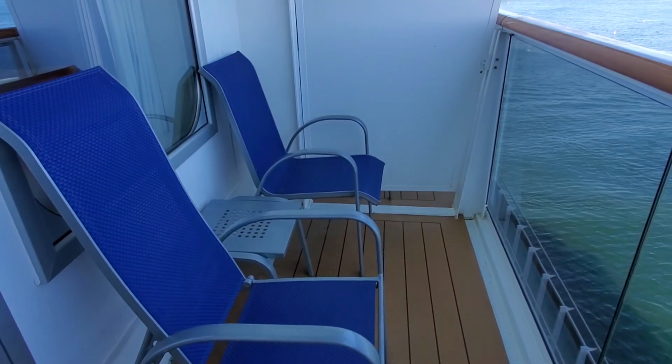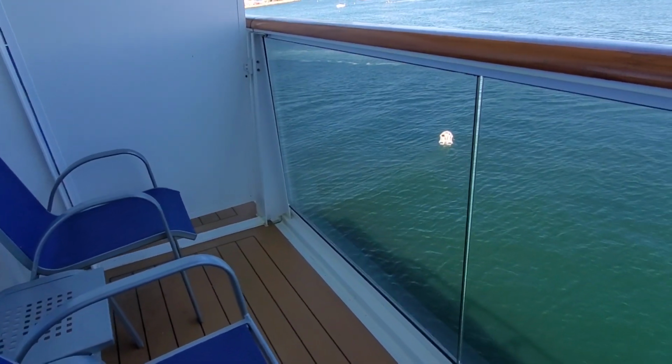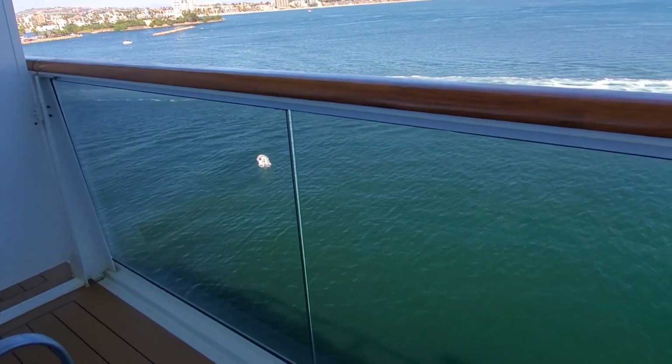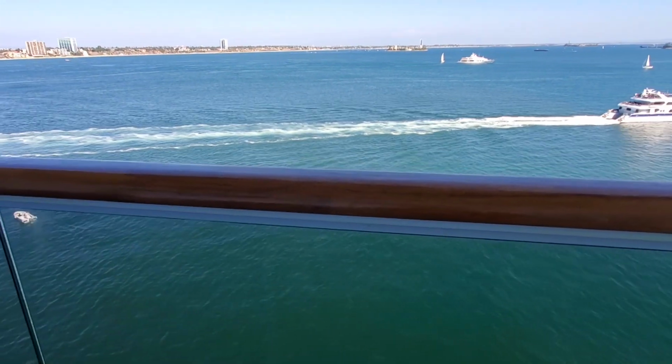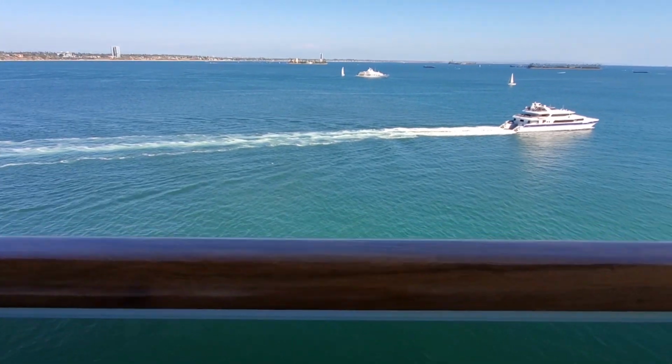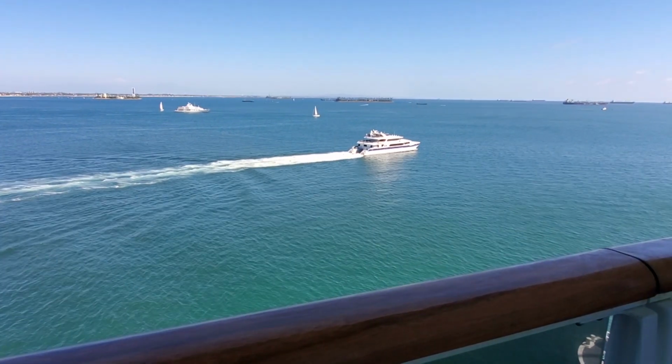And this is what the balcony looks like. You get 2 chairs as well as an end table too. And you also get these windows for you to look over your balcony, and look how beautiful it is. What a gorgeous day to go on a cruise.